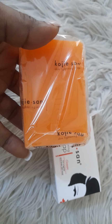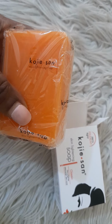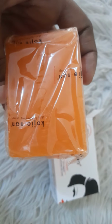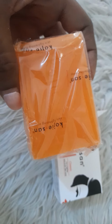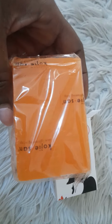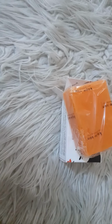And so it comes in a plastic wrap. It has Kojie Sand written on it, and also on the soap itself it has Kojie Sand written on it. So first of all, I'm going to tell you that this soap melts a lot. So if you just leave it in your bathroom like that, you're not going to be getting good value for your money. So what I do is I open this up and I cut them into small cubes, just something like this.